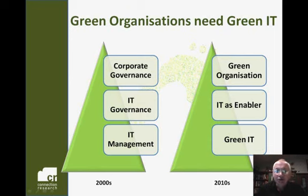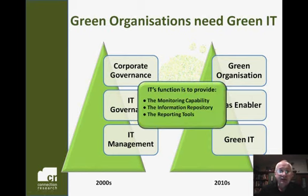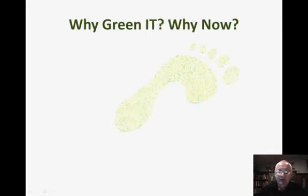If you want to be a green organisation, IT has a major role. Just as IT had a major role in corporate governance, because corporate governance is all about information, so IT has a major role in green or sustainability or environmentalism, because ultimately it's IT that does a lot of the things. It's IT which monitors sustainability and different aspects of it. It's IT which is the information repository, and it's IT that provides the reporting tools. So just as you can't do good corporate governance without IT and good IT management, you cannot become a green organisation without using IT as a green enabler, and ultimately that means green IT, or certainly it's one aspect of green IT.